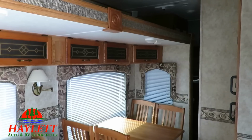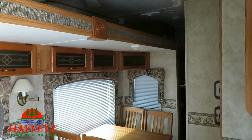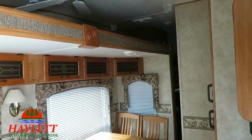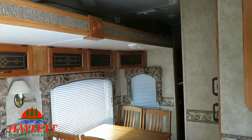This one is not in flawless condition, but it's 14 years old, and it's done a pretty good job of holding up overall. I don't think it's in terrible shape for the year, but when I see a couple of little glitches as we go, I'll point them out. Meanwhile, let's open the slide.